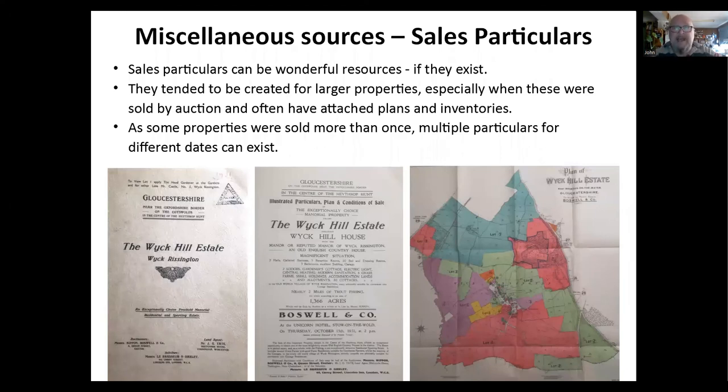Sales particulars, they can be really, really wonderful things if they survive. They tended to be created for larger properties, especially when they were sold by auction. And they often have plans and inventories attached to them. And this is one of a Whitkill estate. It's a little booklet. So that's the front cover on the left there. In the middle is the first page. And it goes through describing all the properties that were being sold, which are illustrated on that map, which is a pull-out one at the back.